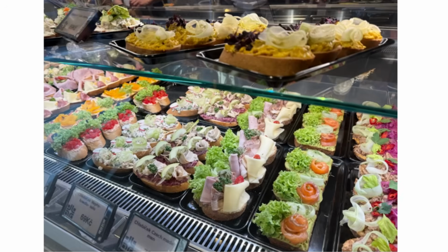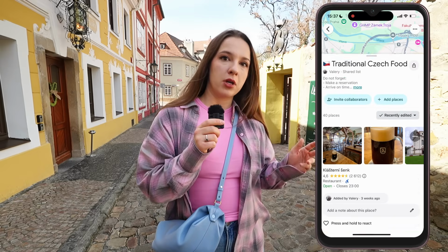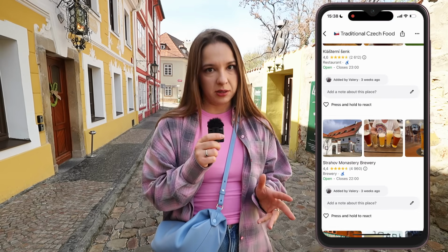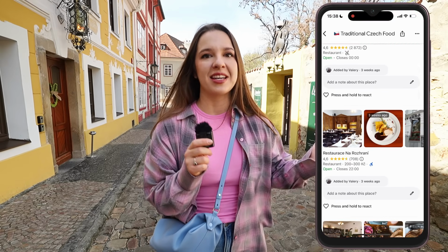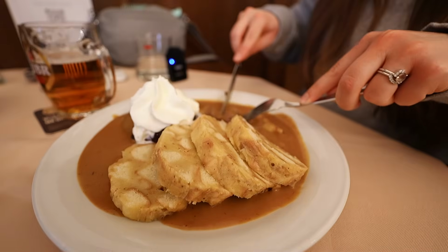Let's talk about food. This was the hardest category for me to write. As you can see, there are a lot of lists, but let's start with Czech traditional food. I put around 40 restaurants on that list, which is a very modest number. There are many more in Prague, but I decided to stick to the ones that I've been to and the ones that have exceptional reviews.